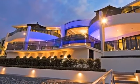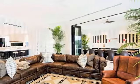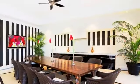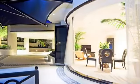With effortless entertaining in mind, the expansive two levels encompass formal and informal living spaces, including the regal dining room with wet bar and terraces extending on both levels.